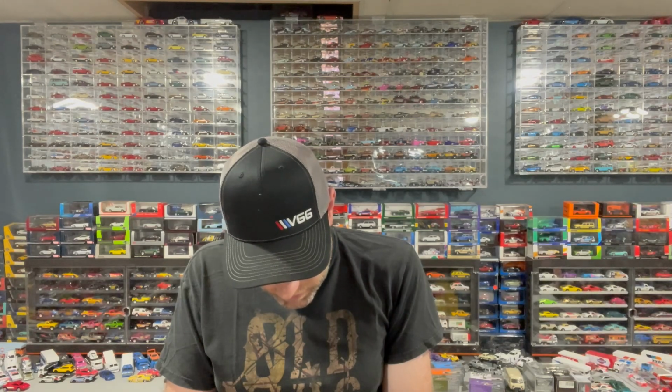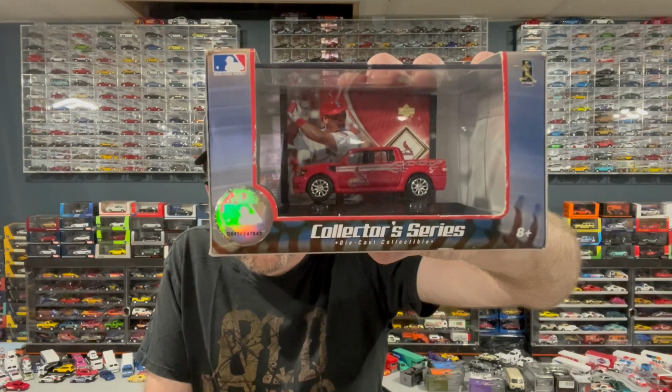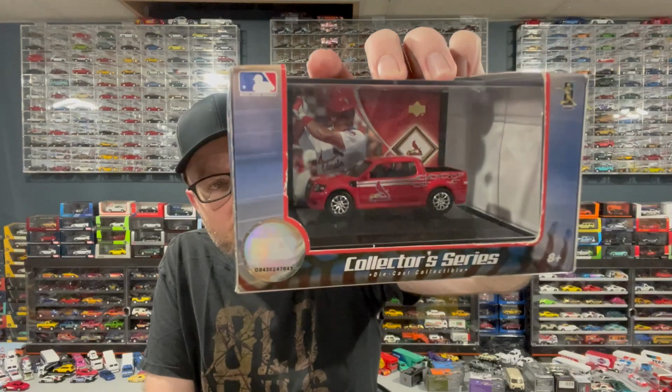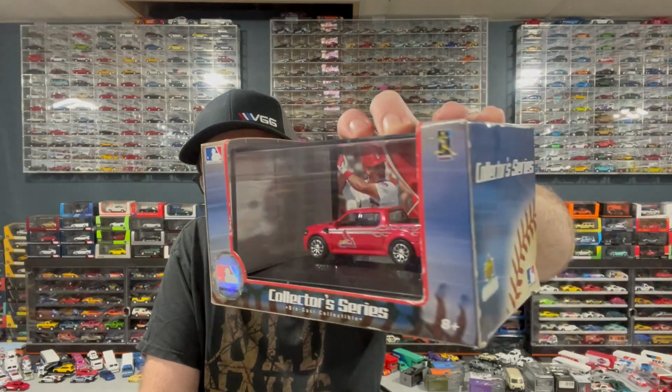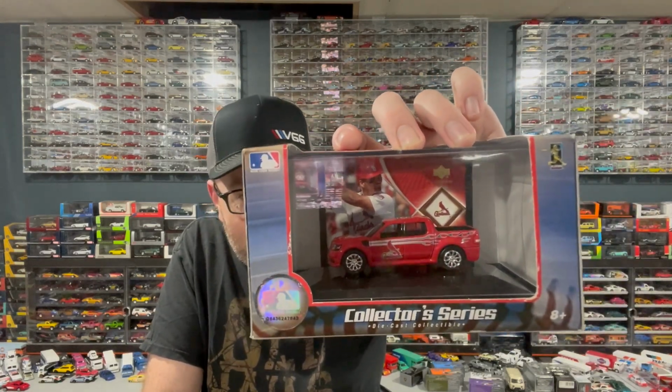So there's that. And then speaking of things I never knew existed, I don't know what this is. The casting itself is, get this, a Ford SVT Adrenaline Concept. It's a concept Ford truck. And this is released by Upper Deck Collectibles. It's a St. Louis Cardinals. Yeah, it is the Cardinals. I just had to make sure it was the Cardinals because the one on the back is not the Cardinals. It's the Boston Red Sox. But yeah, Upper Deck Collectibles. Weird, right? I mean, that's weird.